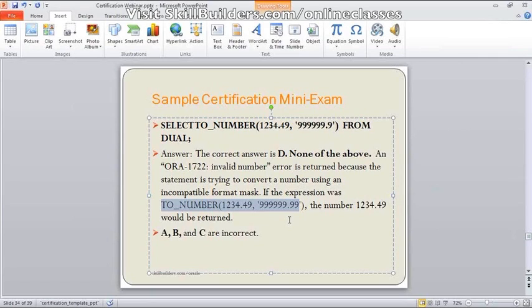So this is the typical kind of tough question that we chatted about before, but just chatting about it a little until you actually do it and see that, okay, I had it wrong, let me understand it. Yes, it did an implicit conversion on the 1234.49 into a character, and it's as if you had a character there. It will not convert that to a number if you're going to lose any decimal places. So there's a case where the bulk of the people got it wrong.